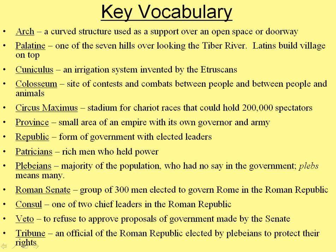Tribune. An official of the Roman Republic elected by the plebeians to protect their rights. The plebeians revolt against the patricians and force them to give them some of the power. The tribunes are the result of this conflict.